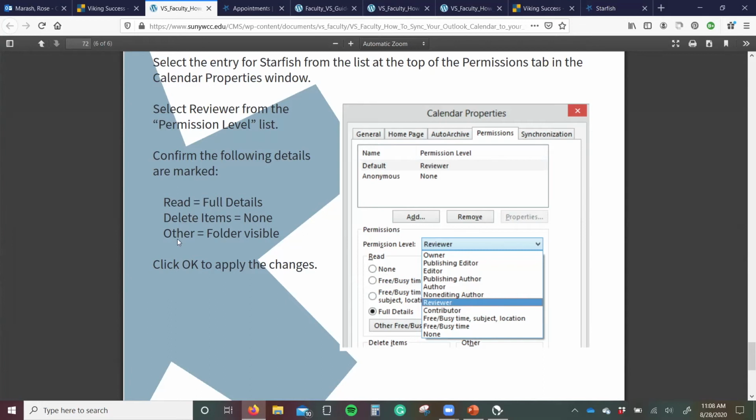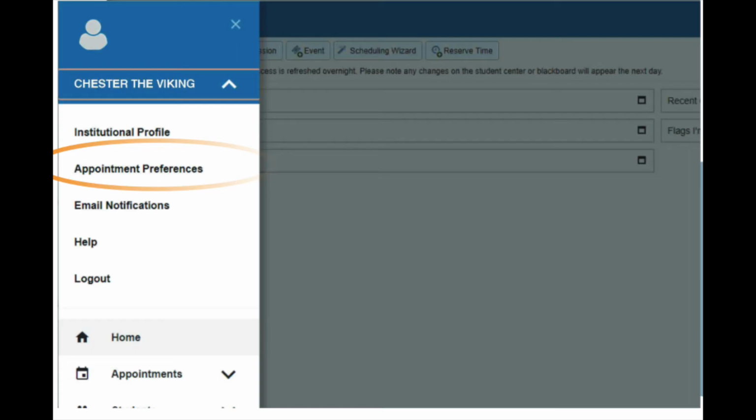And voila, you've now synced Viking Success to read your busy times in your SUNY WCC Outlook calendar to avoid students from scheduling meetings that conflict with scheduled events on your SUNY WCC Outlook calendar. Although you've synced your calendar with your Viking Success calendar, you're still going to need to make sure that your office hours are set up so that students can schedule meetings with you.